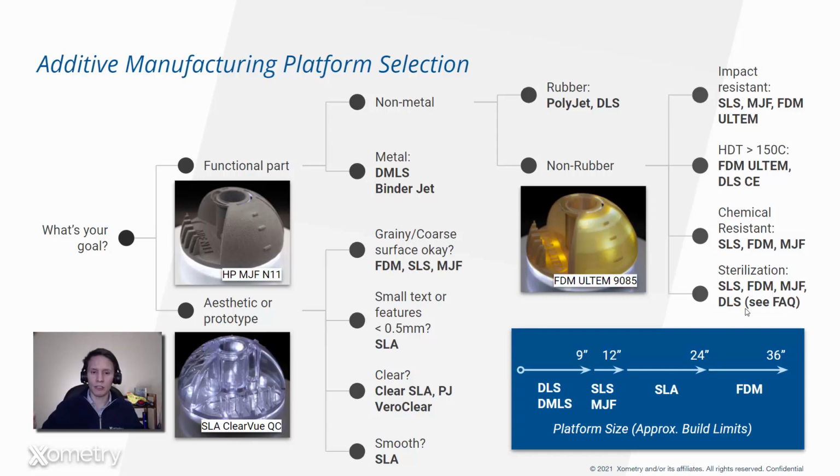So unlike machining where I could open up the side window and take a longer part in, with additive, I'm building everything on the inside of my machine and platform. For some processes that's bigger, some processes that's smaller. Typically under 9 inches, I could do most industrial additive processes. When I go over that, you see some will drop off.